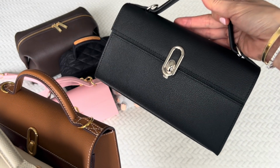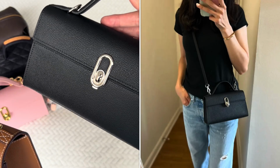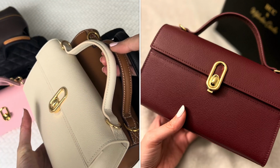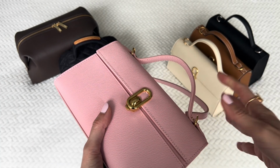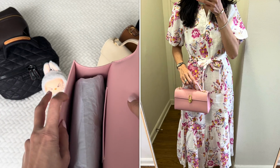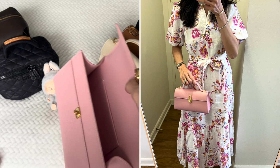And then you guys may know we did this in black, both in gold hardware and also in this new silver hardware, and I'm loving it. It gives such a fresh look with the silver. There was also a beautiful burgundy color, which I gifted to my mother-in-law, and she absolutely adores that bag. So it's such an honor, right? When you are really into handbags, you enjoy handbags, you have a whole channel about handbags, and then you're invited to collaborate, to co-design your own handbag and to share it with the world.